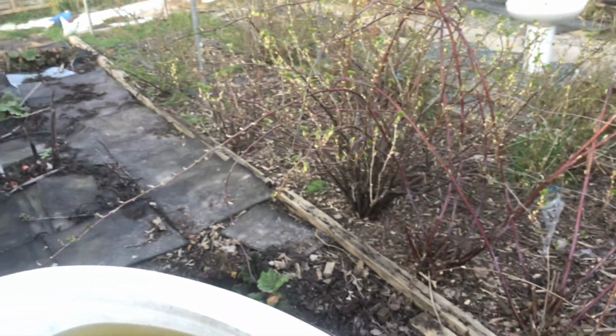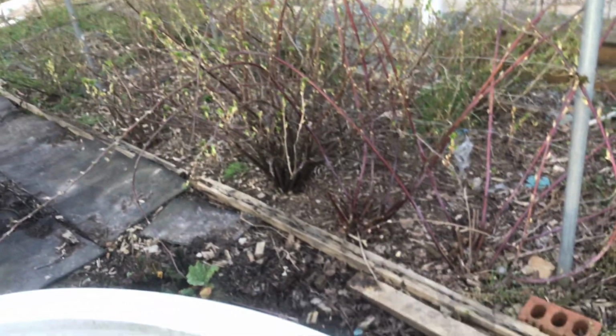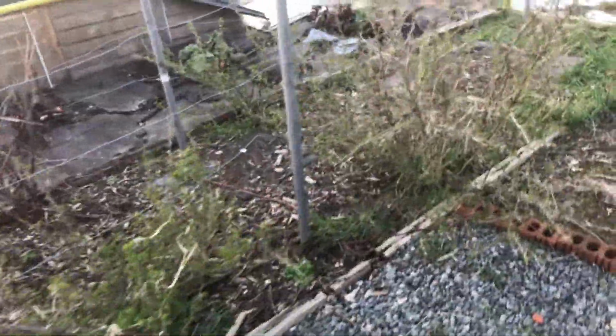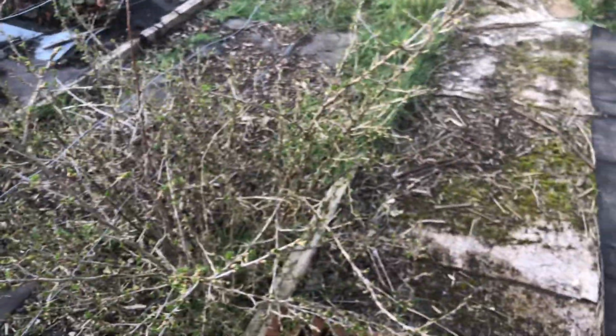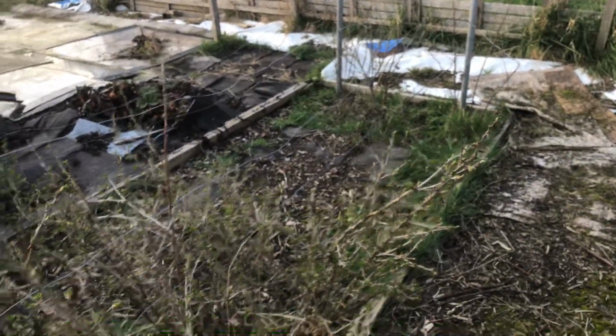Gooseberries and raspberries again. They've just gone haywire down there. I never really train them up or keep them under control. And I was supposed to weed all that in there. It's a pain in the ass sometimes. I have to do something with it because all that timber there is getting a bit rotten. But it's mainly at this end here where you just get a lot of weeds.